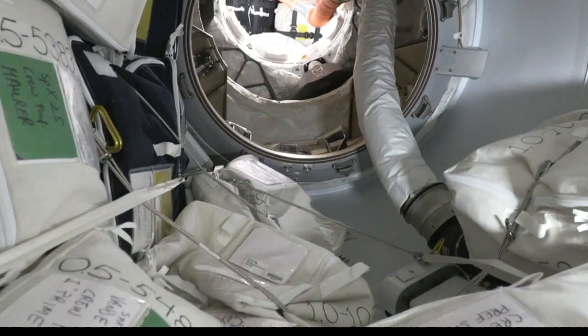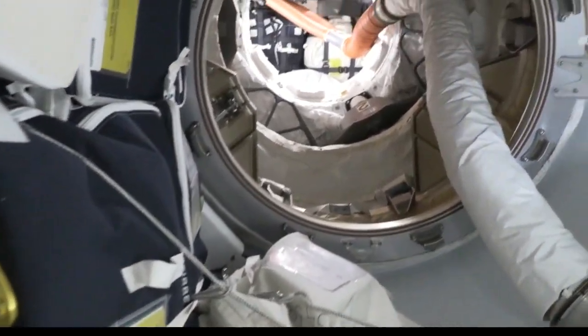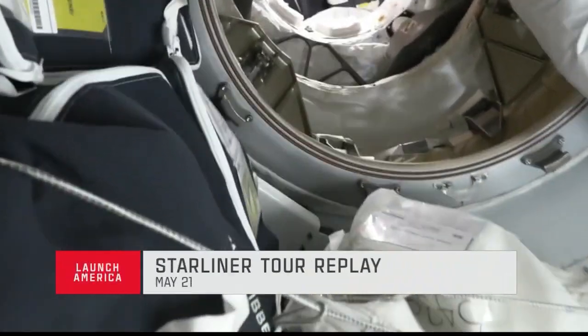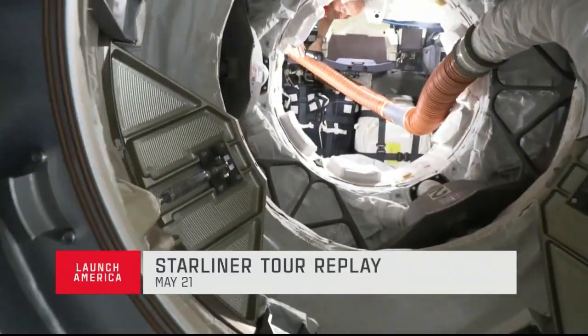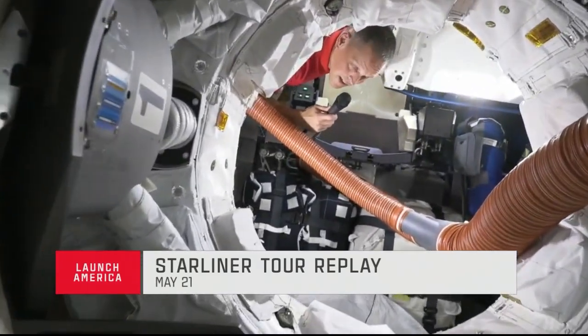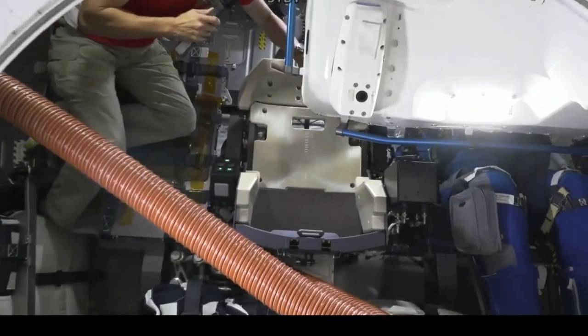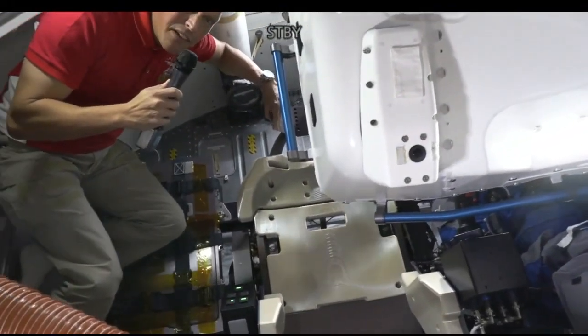Now let's take a look inside at the vehicle that has spent the last few days on the International Space Station. This will be the future ride for NASA astronauts with the destination of the space station. Your camera operator here being Kjell Lindgren. As we mentioned, he monitored the arrival and departure alongside NASA's Bob Hines, who is inside the vehicle.